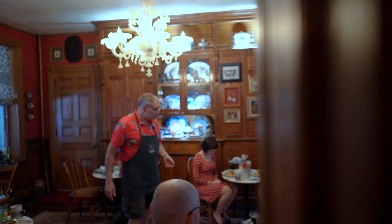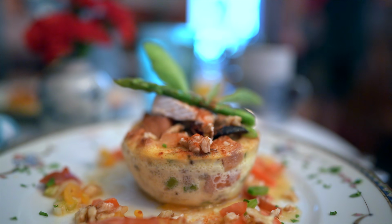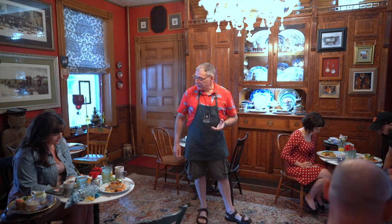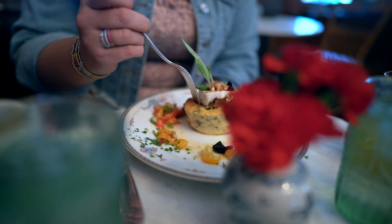Here's what we have for you this morning. So it's a savory bread pudding. It's going to have in it caramelized leek, caramelized baby onion, mushroom, asparagus, a little bit of a Gouda in the custard, and the spice is a muddled caraway and fennel blend. On top, you've got a wedge of canvas.